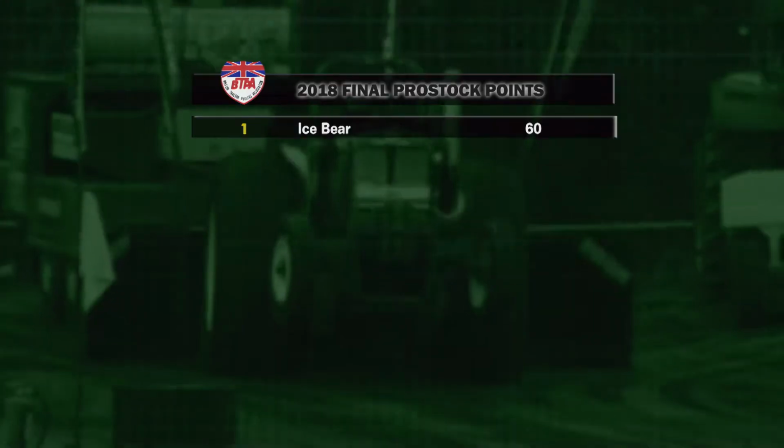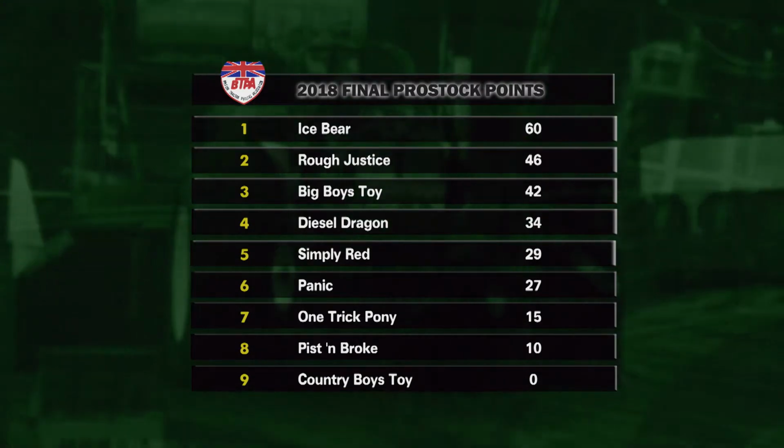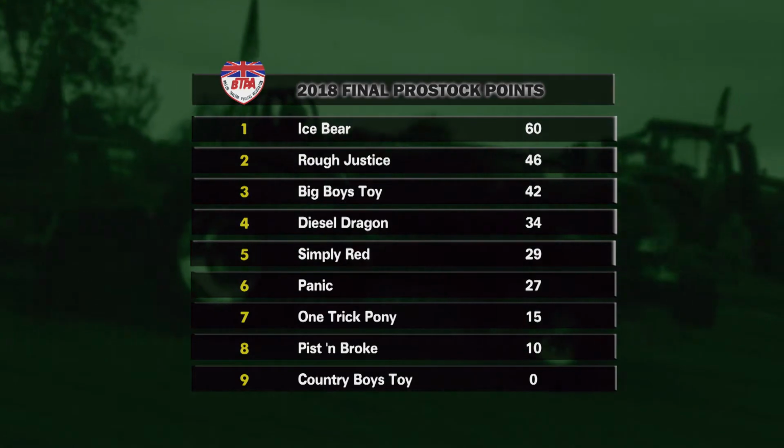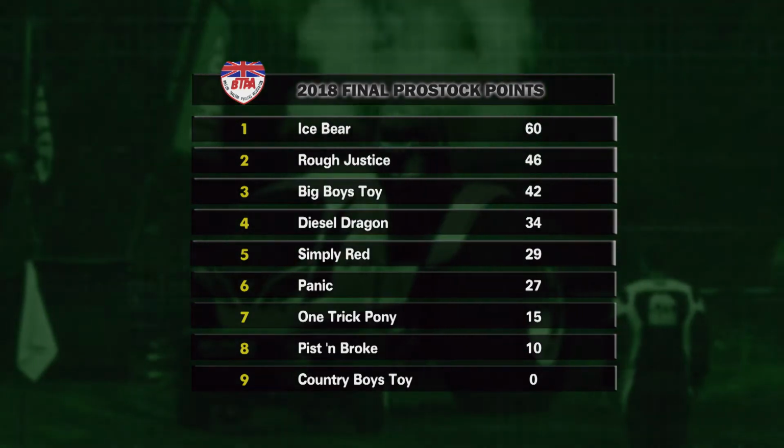Brilliant. Well, one class that doesn't have a scheduled round at this event is Pro Stock, which means that the order after the Great Eccleston Saturday night round is how the championship ends.